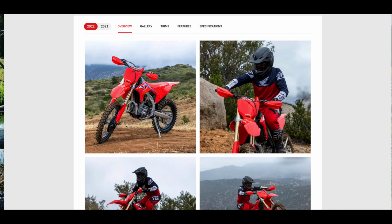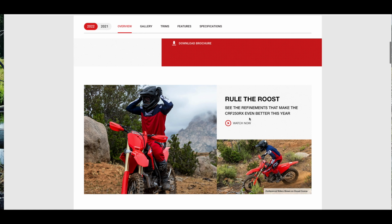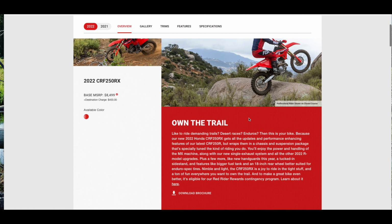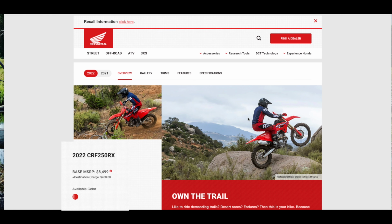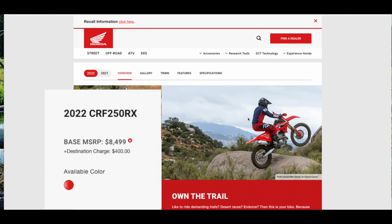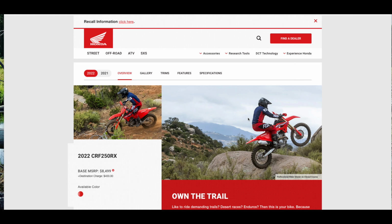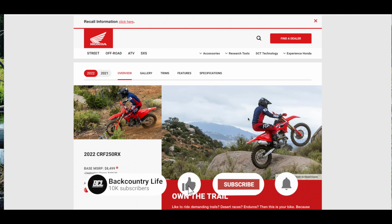But that's pretty much it, guys. That's what's new from Honda. I'm excited about these bikes. I'm a big fan of the 250 4-strokes. We personally own 2 of them, and I've owned other ones, but in our garage right now we have a couple of them. They're just great all-around bikes. Really love the power of them. These 250 4-strokes have come a long way when it comes to how much power they have. So I'm excited. I want to get one. Would you guys buy one? Let me know in the comments below.